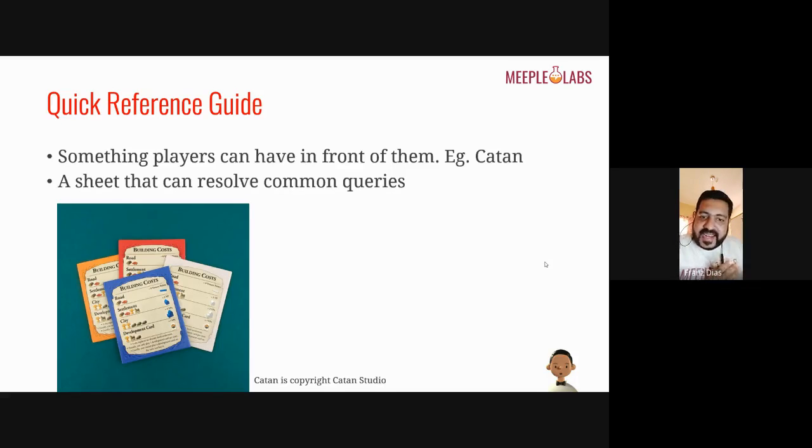Also, try and create a sheet, if your game is complex enough and if it merits that, to resolve common queries. Where do you get these common queries from? You'll get them from your playtesting. Typically, when you're playtesting, try and record as far as possible what is the most common query that a user is posing to you. What is it that your players are telling you? If the query keeps repeating itself, you might definitely want to put it together in an FAQs document or in a quick reference guide.